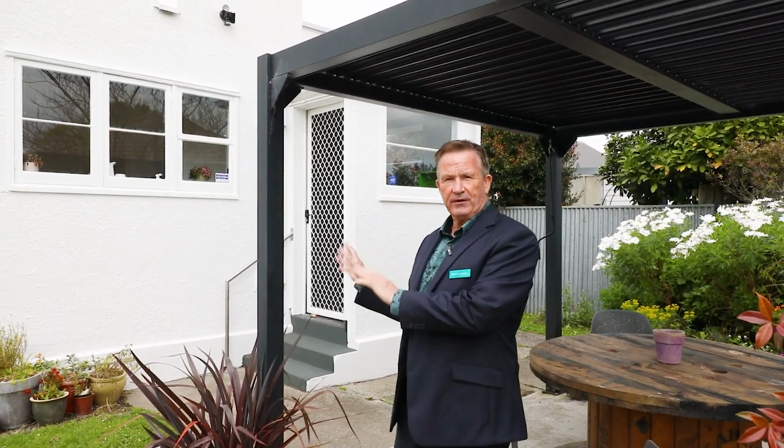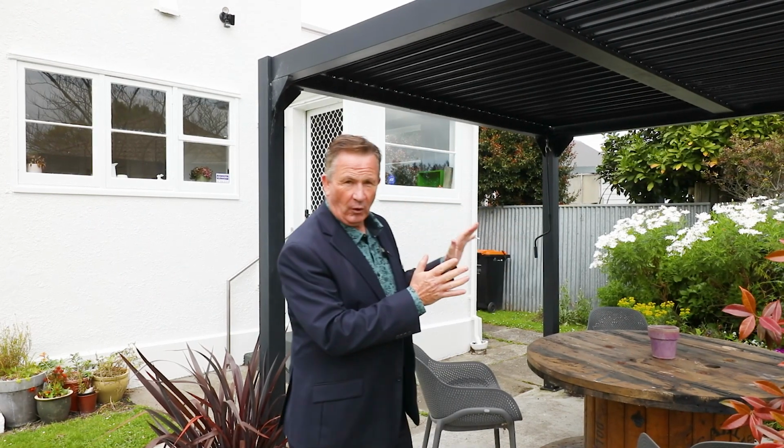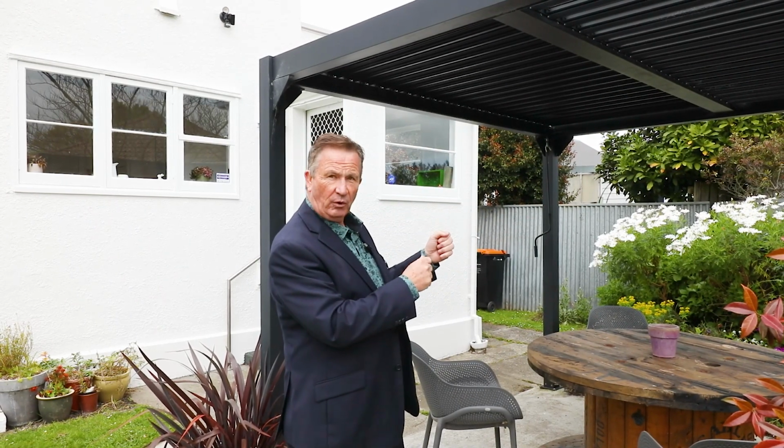There you go, folks, 65 Park Road. It's just had a fresh coat of paint. The roof is near new. Look at this lovely pergola area here with its adjustable louvers. You're gonna love this in the summer, and this very private backyard. And the garage, which is just over here, is accessed off Nathan Place.